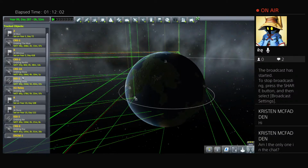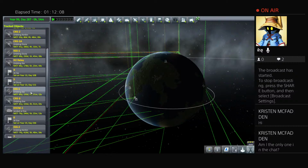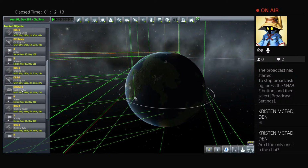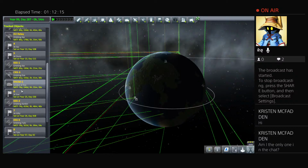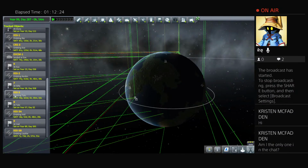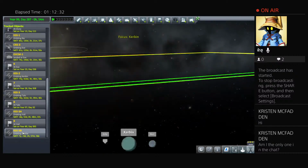Huh. We have one around Duna, a station in orbit around Duna, a relay around Ike, a station around Ike, a relay around Eve, a habitat landed at Eve, a station that we returned from Eve that is now in orbit of Kerbin, station around Tylo, station around Val, station around Laythe, and we're heading to Bop. So let's look at Bop.